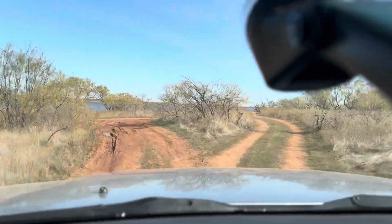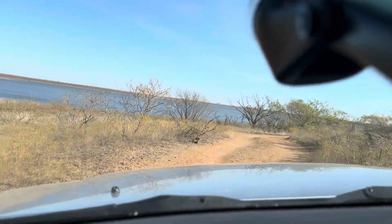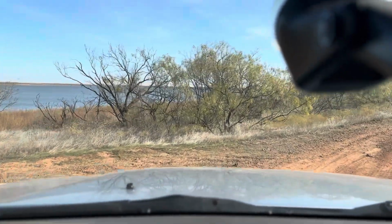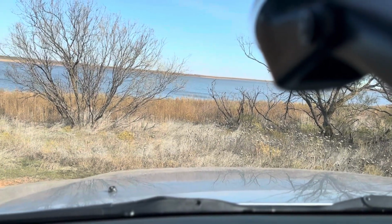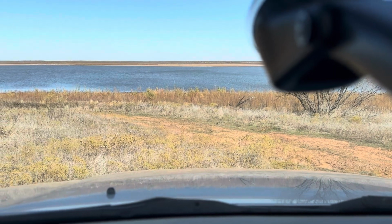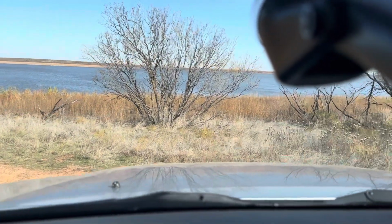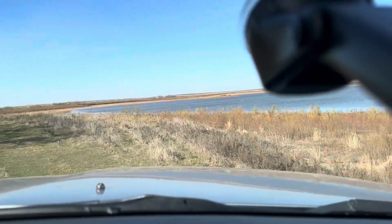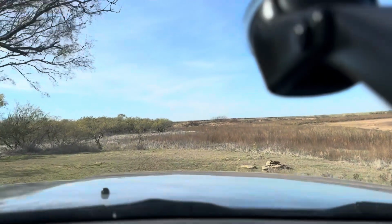So what we're gonna do, we're coming up on the first one here. This is the one that I came to not too long ago, and kind of is where I stayed. Hoping there ain't nothing in these little shrubs or anything. Just a little drop. But this is it. It's got a little bit of trash, and somebody left a tent, and a little open space right here.